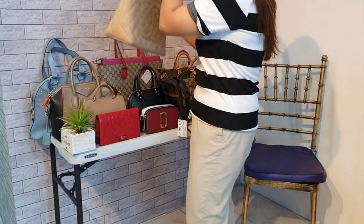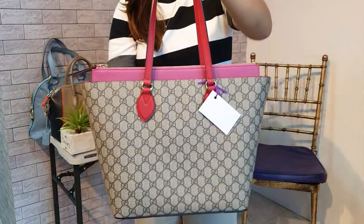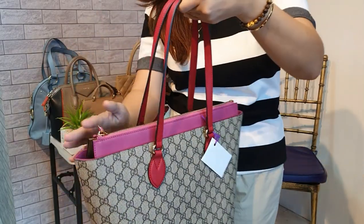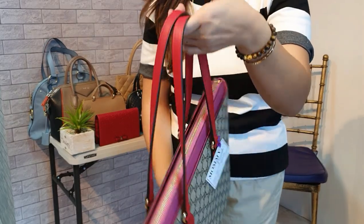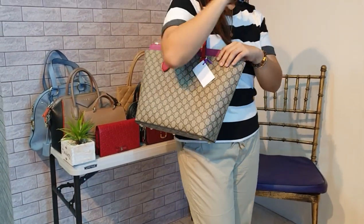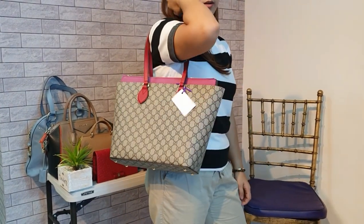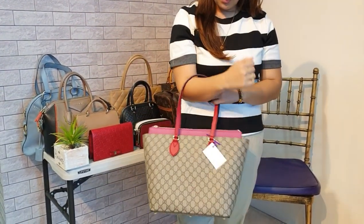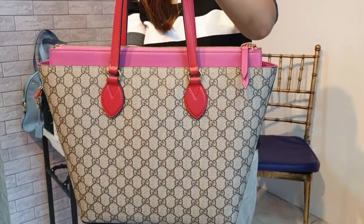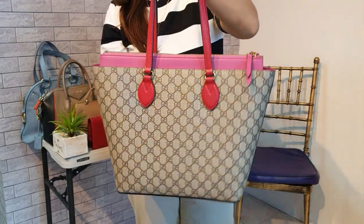We have a brand new Gucci shoulder bag na super nice in a pink and reddish pipings or linings. So, brand new to. Wala naman akong dapat pakita sa inyo na flaw or anything. So, tingnan nyo na lang kung paano siya magiging itsura niya pag ginamit niyo siya. Okay. Pwede rin siyang ganito. Okay. So, ang price ng bag na ito is 43,000 pesos. 43,000 pesos for this brand new Gucci shoulder bag.